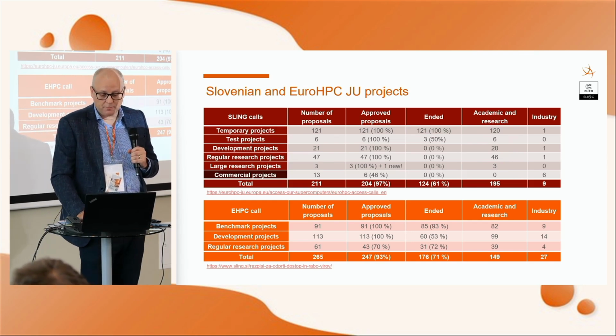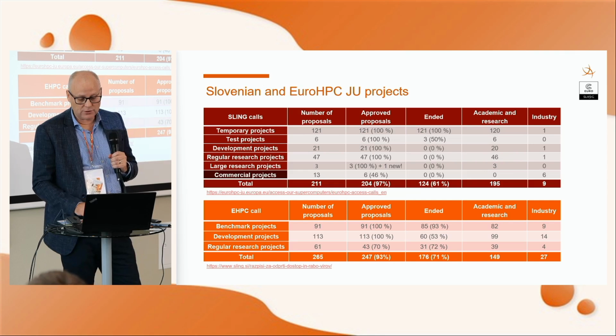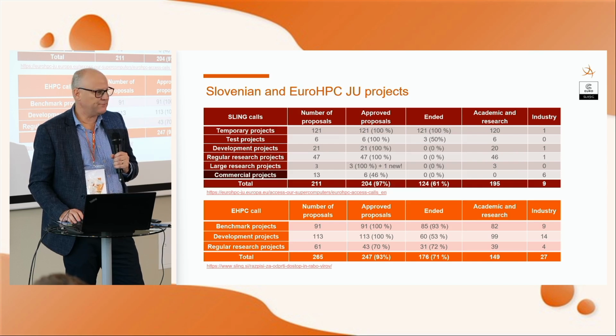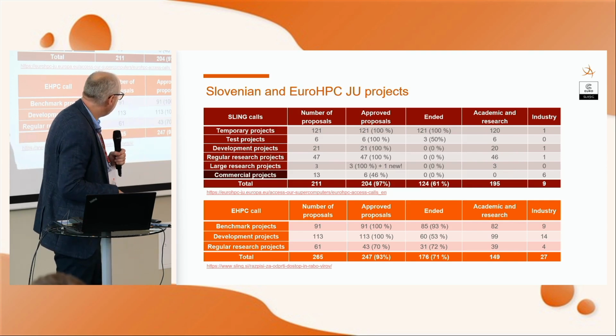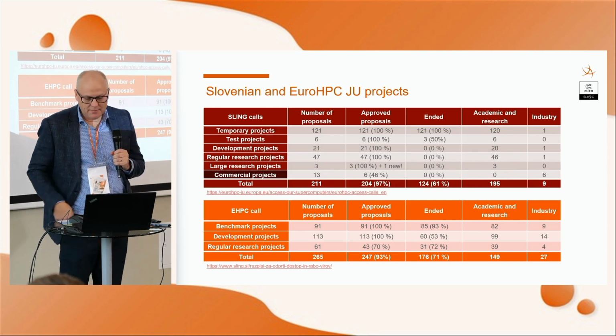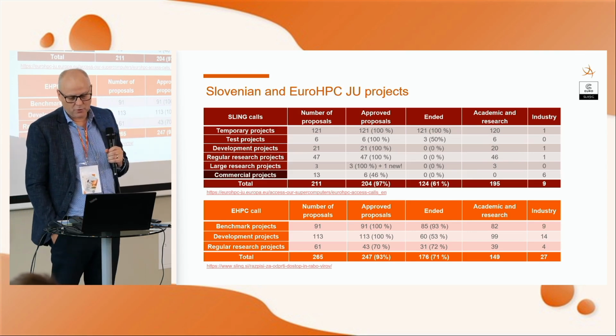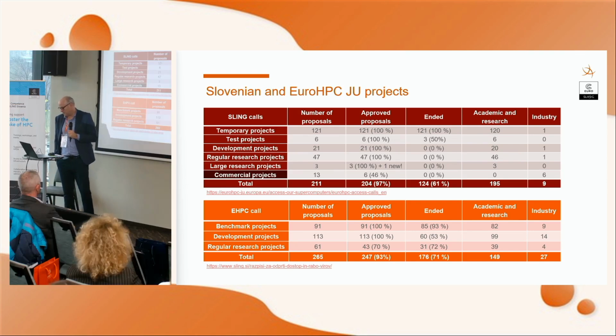So only large proposals for large projects are actually subject to scientific evaluation, and all other proposals are only assessed for technical suitability. So as you know, maybe on the EuroHPC JU side, it is a similar approach. So we can compare, let's say, those large research projects, Slovenian large research projects, to the JU regular research projects, because they both are first scientifically evaluated.